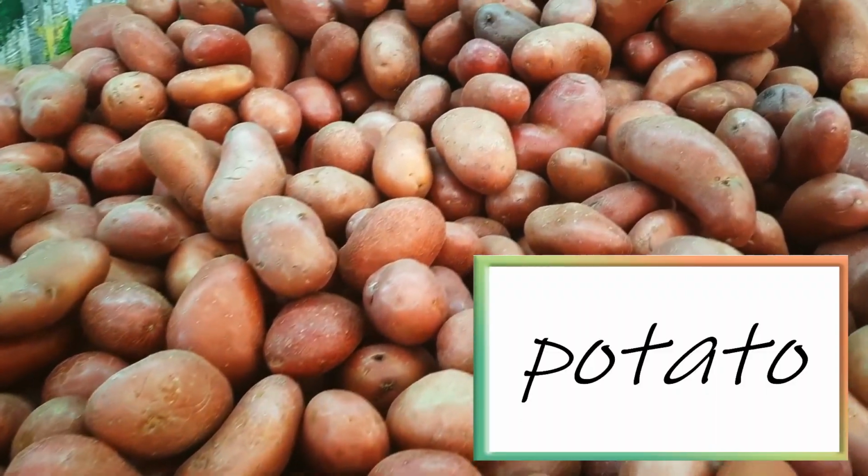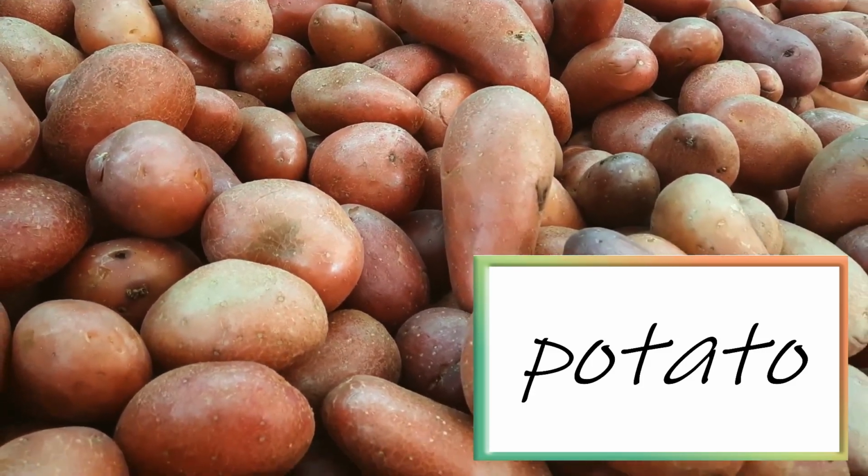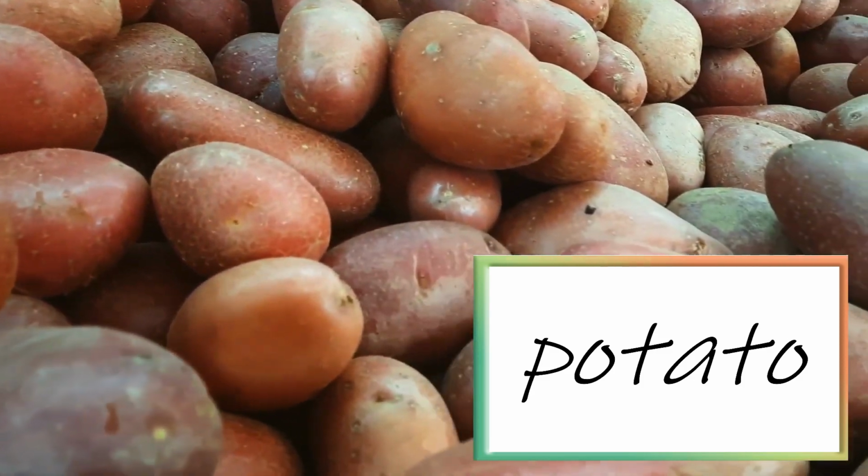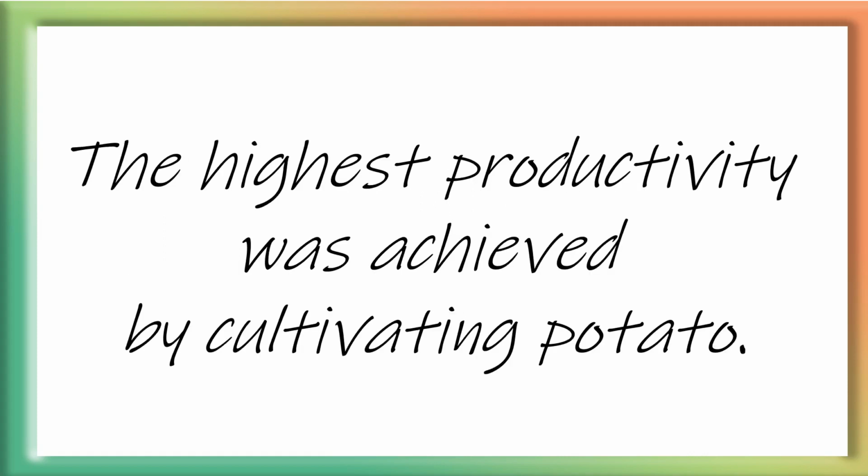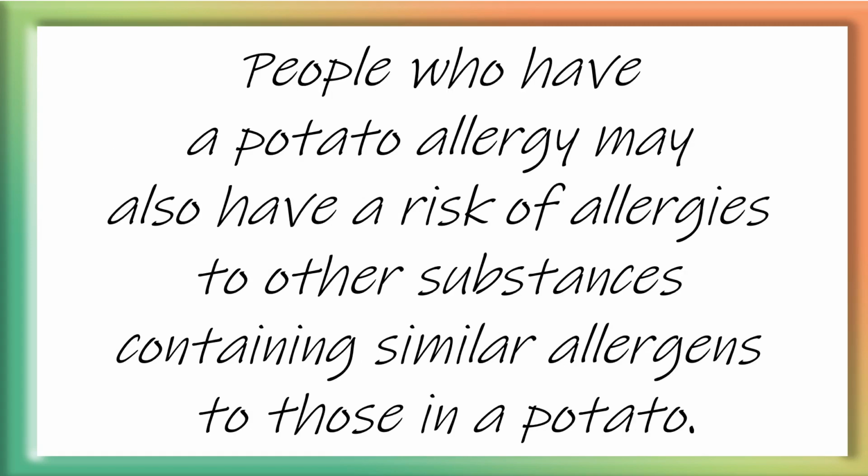Potato. Most potato recipes are easy to prepare. The highest productivity was achieved by cultivating potato. People who have a potato allergy may also have a risk of allergies to other substances containing similar allergens to those in potato.